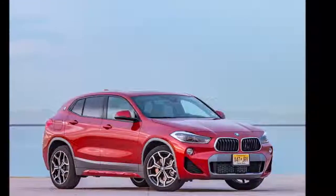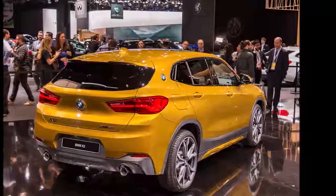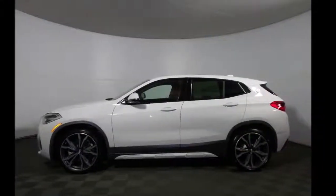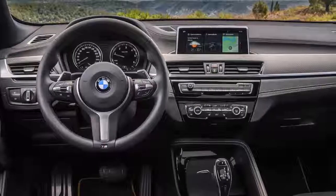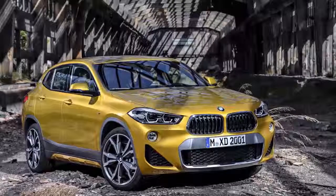A base front-drive X2 S-Drive 28i starts around $37,500, including destination charges. Stretch your budget to the low to mid-40s if you'd like a nicely equipped X2 with all-wheel drive. Among the X2's less expensive small luxury SUV competitors are the Audi Q3, Mercedes-Benz GLA, Lincoln MKC, and Lexus NX.